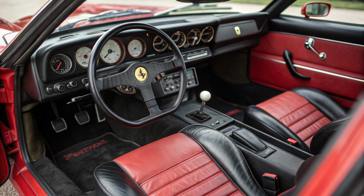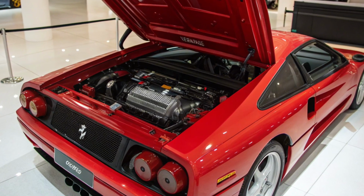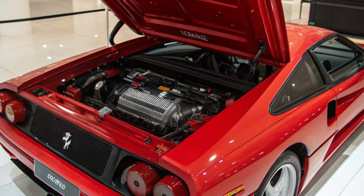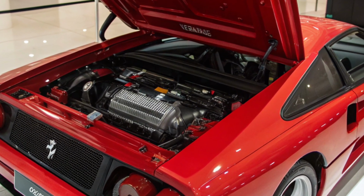Fixed back racing seats, visible rivets, a gated shifter, and no digital displays. This is driving in its rawest, most authentic form. Under the rear hatch, a fire-breathing 2.9-liter twin-turbo V8 producing 478 horsepower. Lightweight and brutally fast, it's an experience few modern cars can match. The sound? Pure mechanical violence.